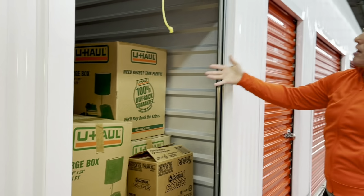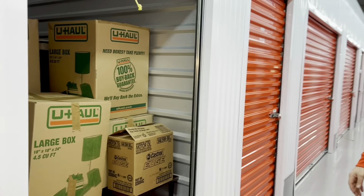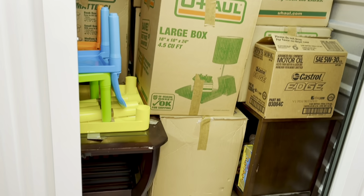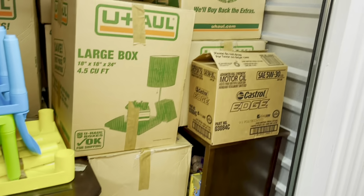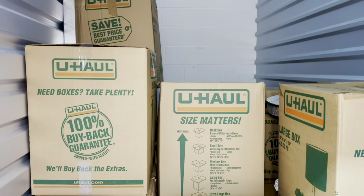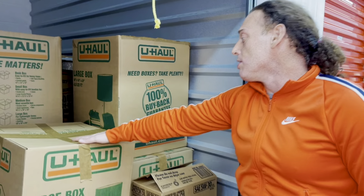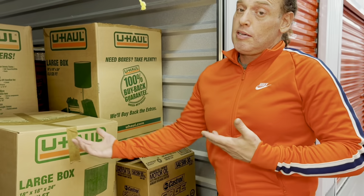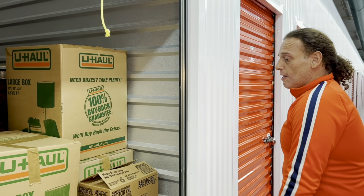So check out this unit. Looking at it online, we were really excited about it because it had a lot of boxes. We didn't know what was gonna be in the unit. U-Haul boxes are always a good sign. These boxes are actually expensive. They cost about $8 or $9 for one of the U-Haul boxes. So maybe there's some treasure in there.